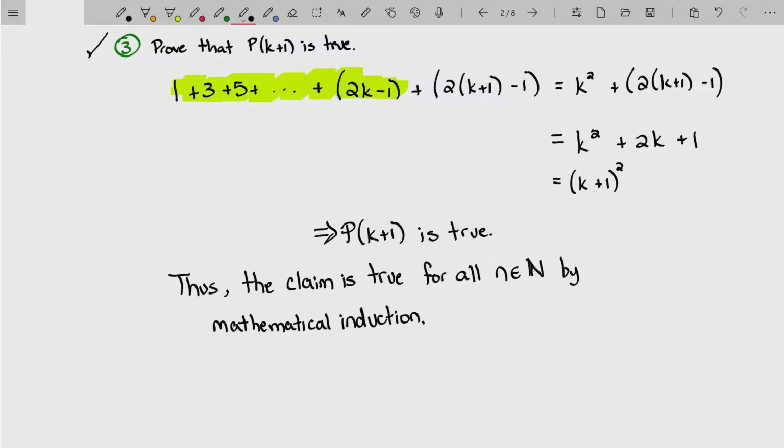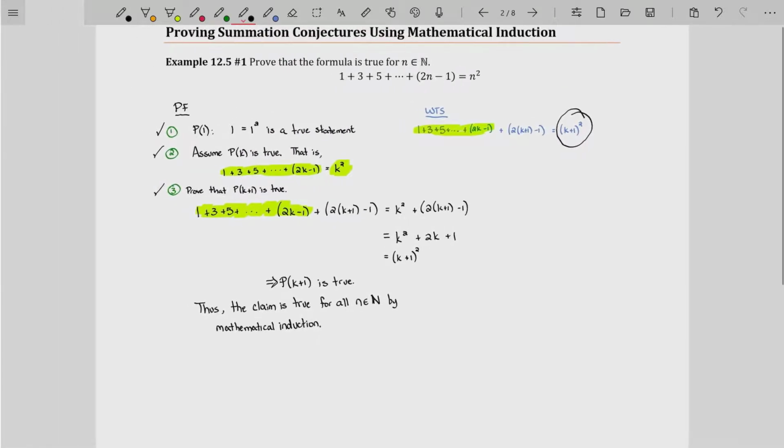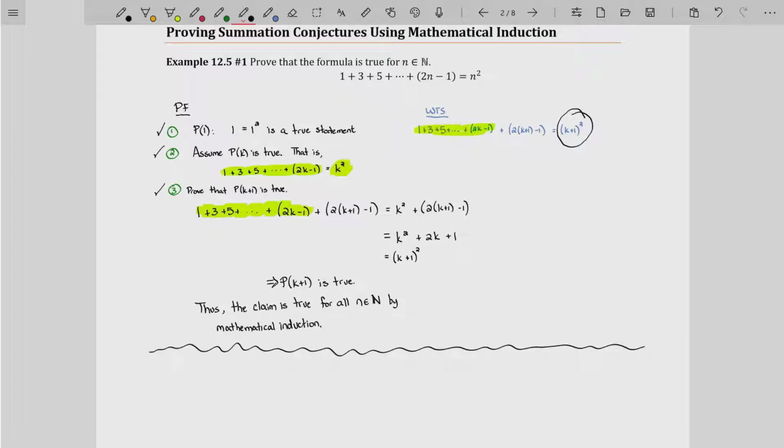And that is the end of that proof. Now, to be honest with you, I personally don't like the structure of the way I've written this proof because it seems very algorithmic. And honestly, that's what proofs by mathematical induction are. You can't get away from that. But I do like a little more language in my proofs. So from this point forward, I'm going to actually structure my proof as follows.